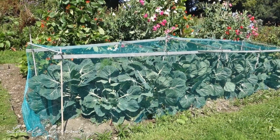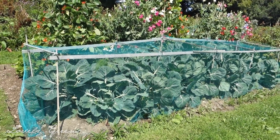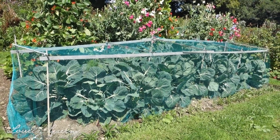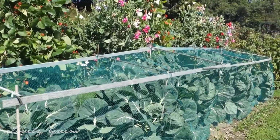You'll also notice that there's lots of netting in our allotment. That's because we have pheasants. We don't have very many large pests that plague us, but we do have pheasants, and quite a few of them.